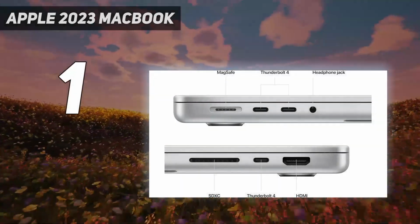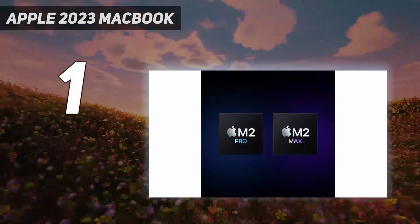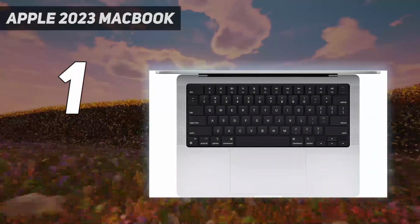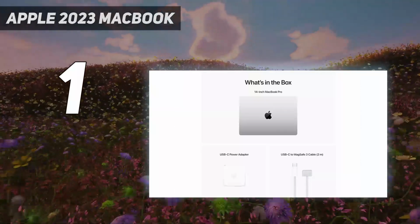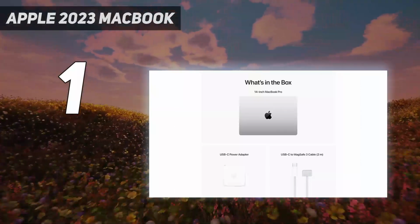And number 1. Apple 2023 MacBook. The best 14-inch laptop we've tested is the Apple MacBook Pro 14, M2, 2023, a premium mobile workstation designed for demanding workloads like video editing, 3D animation, coding or game development, and everyday general productivity tasks.